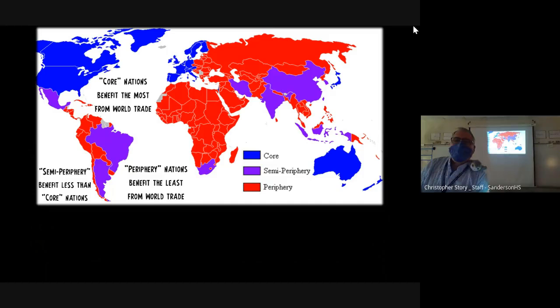If this map was more detailed, all the little islands would be a color. The semi-periphery countries benefit less than the core nations, but they're just on the fringes. They work both ways. The periphery nations benefit the least, and it should not surprise you where they are.